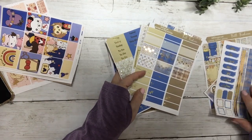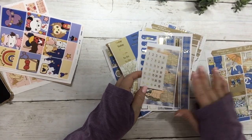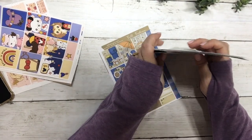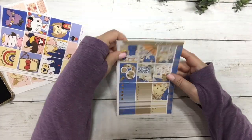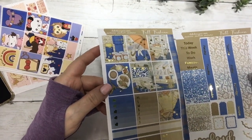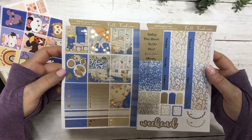And that is Fall Fashion. So again, today with foil on new release day, $13. And then this is the matching Hobonichi Cousin kit. Sorry, I keep going out of frame. I just feel lopsided today.